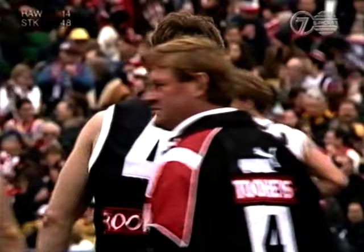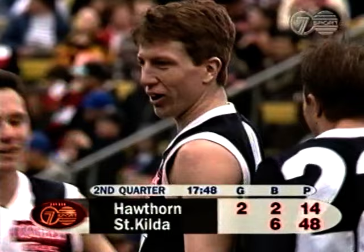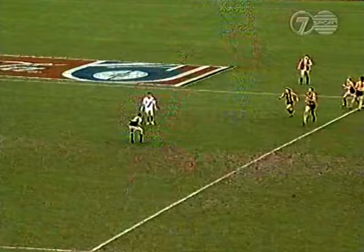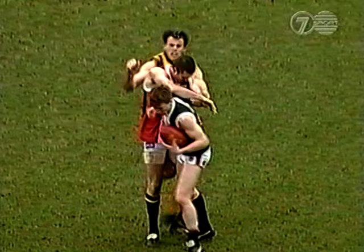Well, everything happening as far as the Saints are concerned. As you can see there on the scoreboard, 14-48. A margin of 34 points. Thompson once again involved. And Jones gets it across to Smith. Now, no, Crawford just nowhere to be seen.